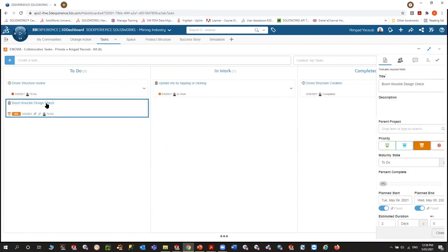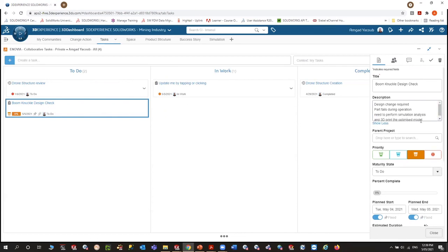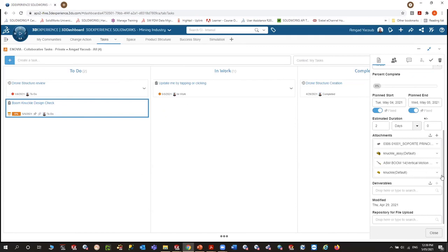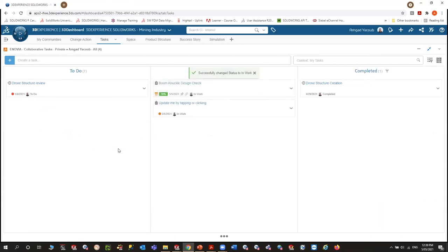In this task, I can open it, and I can see the requirement here: design change required, part failing during operation, need to perform simulation analysis, and 3D print an optimized model. So you can't get it wrong here. Also, I have all the parts and the assemblies that are involved in the process attached to my task. So I can simply move the task from To Do to In Work now.